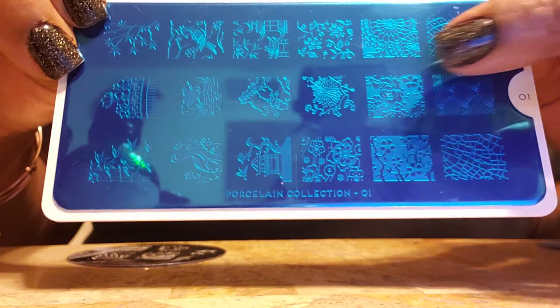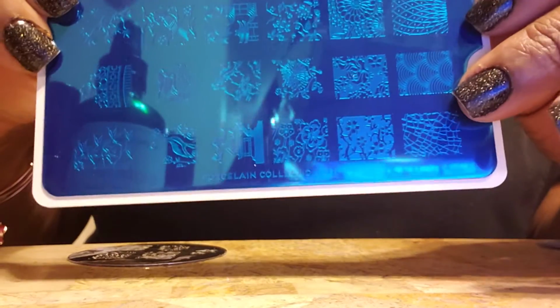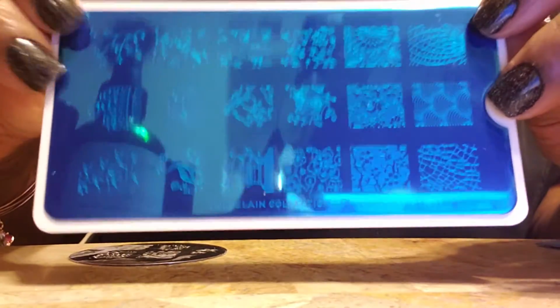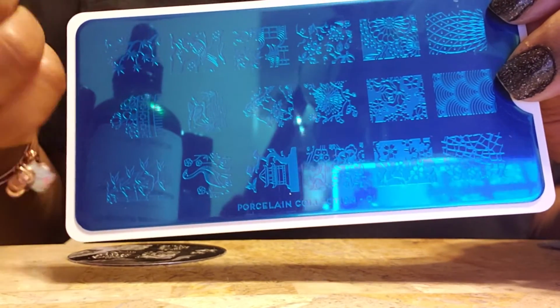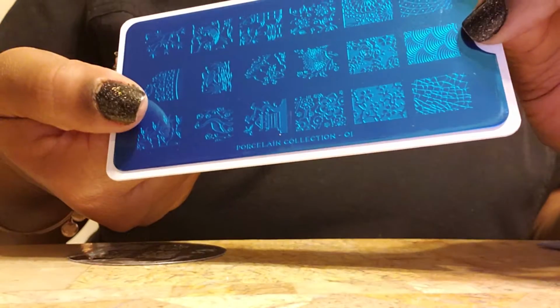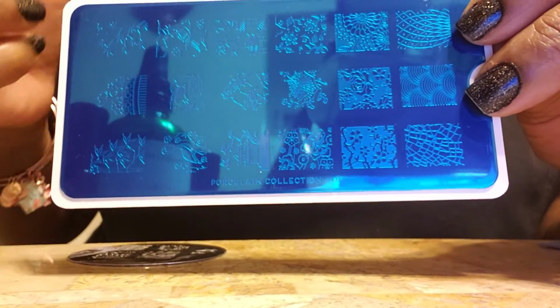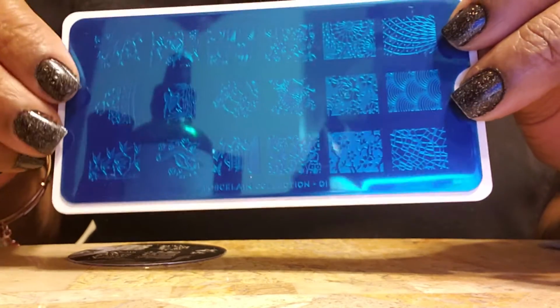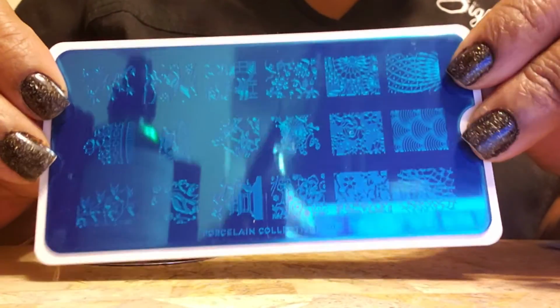Like here, you see 18 images. On the other plate, you'll have a little bit less, and some of these won't be there. But they make the bigger plates, the bigger images, for those that like to do pedicures, and if your thumb is wide, because a lot of people were complaining some of these weren't big enough to put on their thumb. And a lot of ladies are really, really good at double stamping, making it look like one. So almost each plate has a larger image.